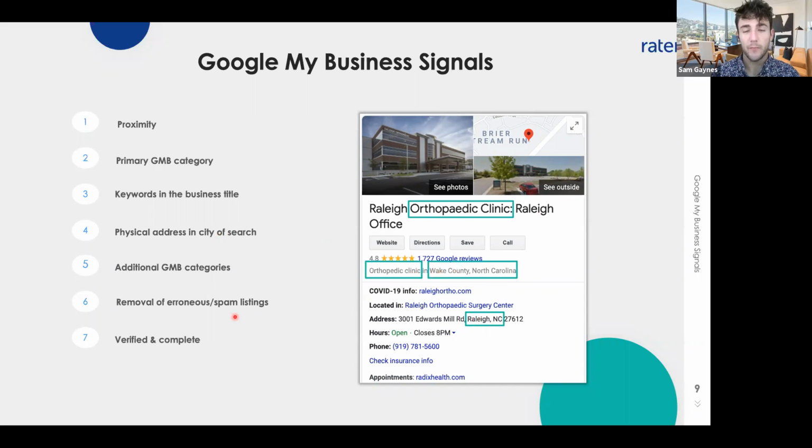Removal of erroneous and spam listings. This is becoming important to Google because there are a lot of listings out there that are unclaimed. They were created erroneously and no one's managing them. The provider might have a listing, and is just ignoring this one. So we want to make sure that, if the doctor's no longer there, or we've moved locations, we try and close that listing, and that's going to help us all around. I imagine that they might link Google My Business profiles for physicians at the same practice and kind of weight based off of things like that as well.